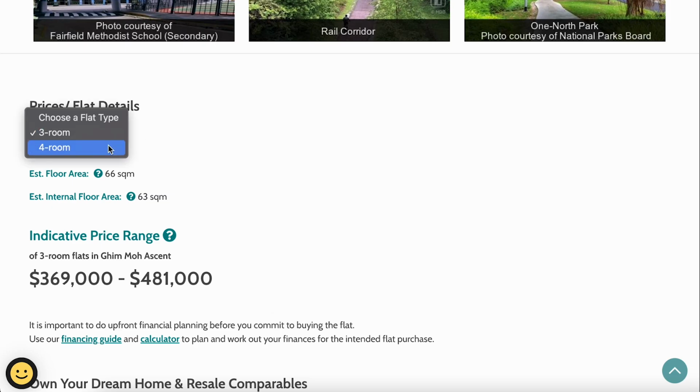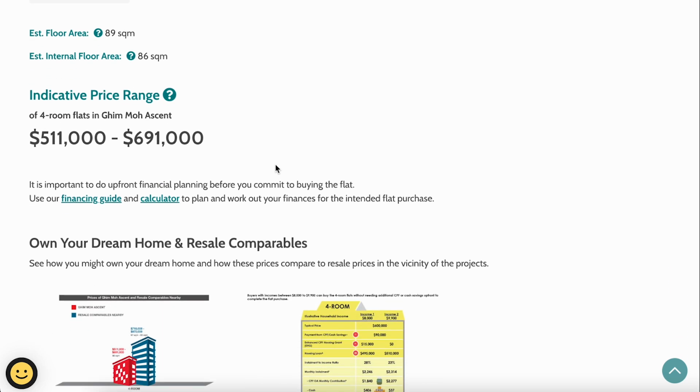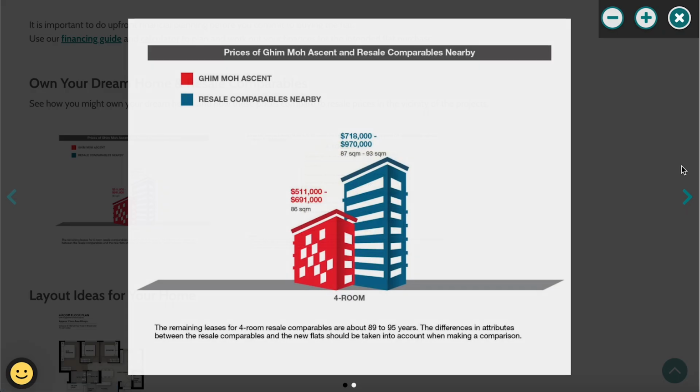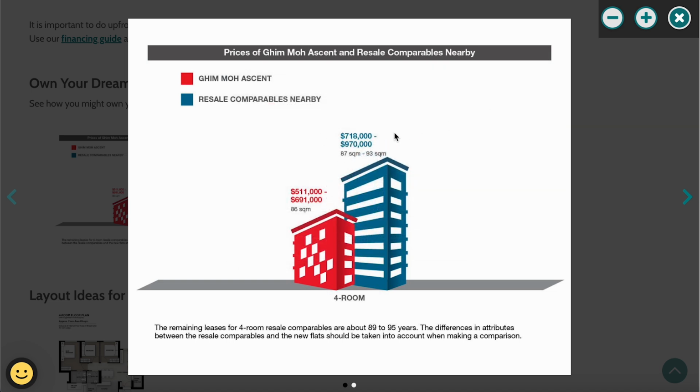Okay, let's move on to the 4-room flats, right? The price and the layout. So the price is around $511,000 to $691,000 for the 4-room flats, and resale transactions nearby are between $718,000 to $970,000. So that's quite a huge discount, right, if we factor in the price difference.